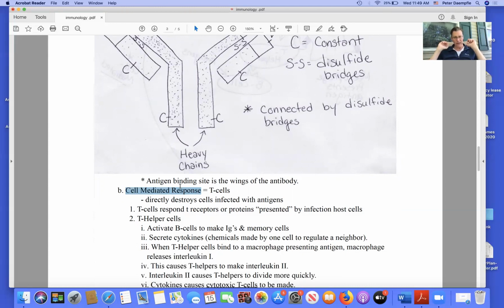Cell-mediated immunity is mainly based on T cells. T cells, like I said, are special ops forces. They are special white blood cells made from the lymphocytes that directly attack the enemy. And if you turn to figure 15.17, how does cell-mediated immunity work? Well, it starts with the macrophage back on the second, third line of defense, where the macrophage gobbles up the enemy.